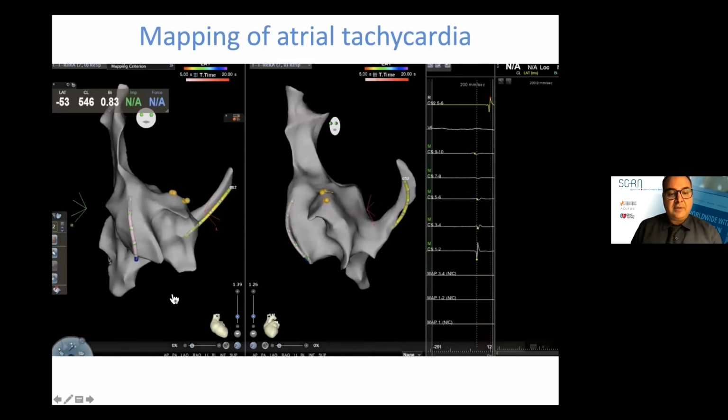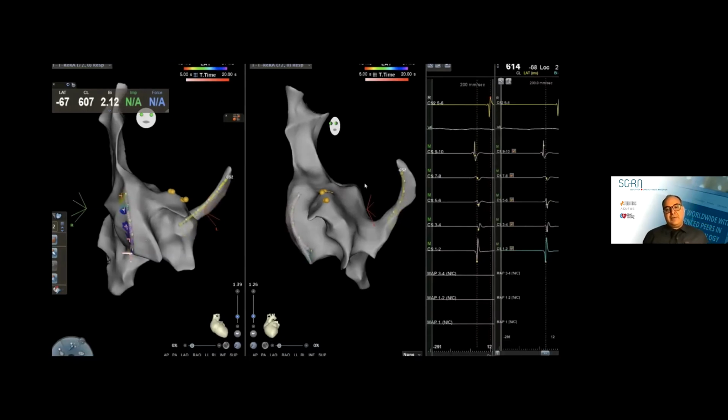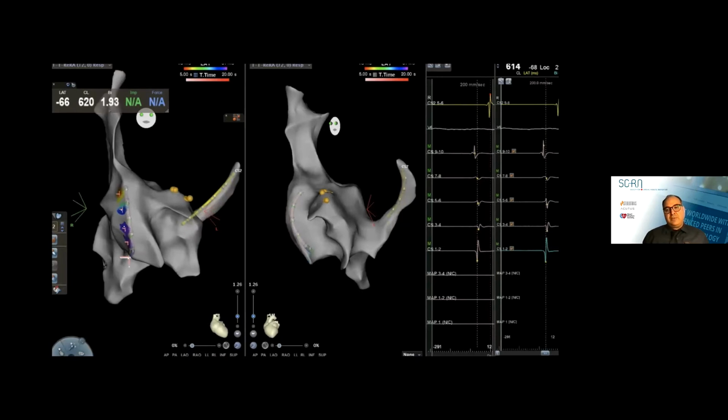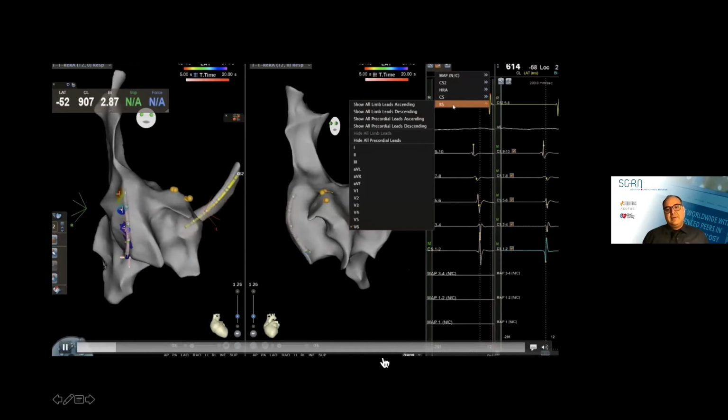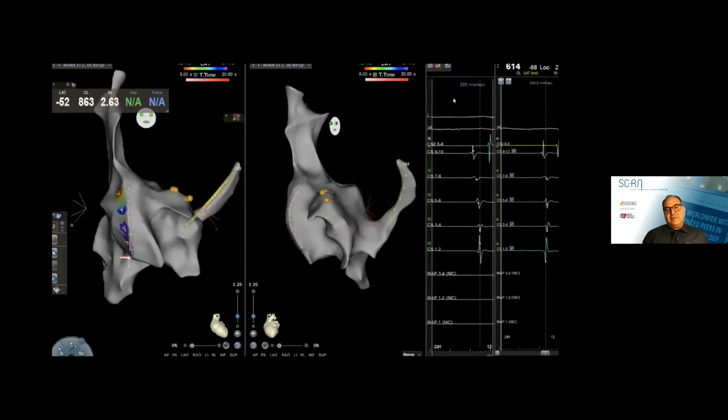So now it's easy. You already have a decapolar catheter there. What I did is that I put a non-nav decapolar in the CS, and I used that deca-nav, which was in the CS, for mapping. So I don't have to open a different catheter. As you will see, as the patient constantly goes in and out of it, we have to reinduce it, but it's completely reinducible. This is the tachycardia, but then it terminates. I'm going to speed the movie. There you go.